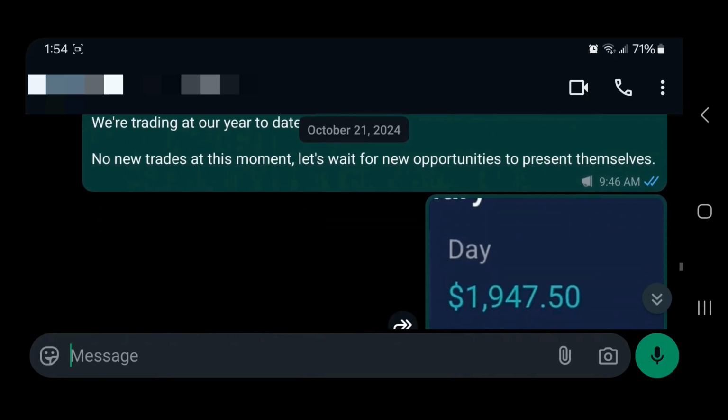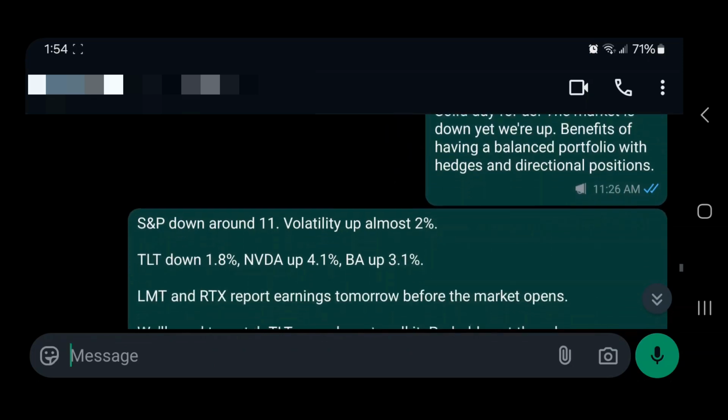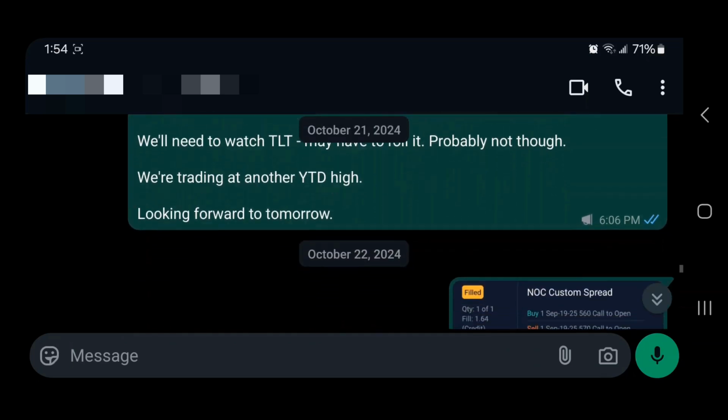October 21st, solid day for us. The market is down, yet we're up. We're up around $2,000. S&P down around 11, volatility up almost 2%.